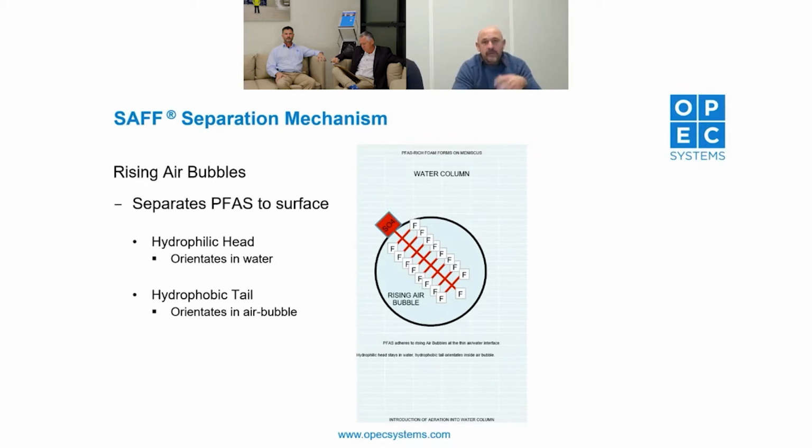So if you look on the schematic we've got up there, you've got this fluorinated tail, which is hydrophobic, and it likes to be on or in the air bubble, whereas you've got these functional heads, sulfonated carboxylate heads that are hydrophilic and like to be outside. So you've got this kind of chemical match made in heaven on the surface of an air bubble.